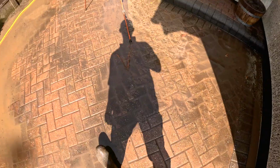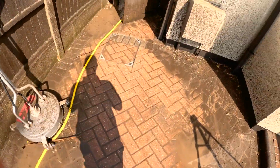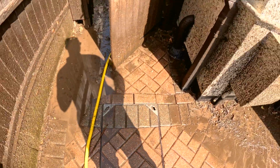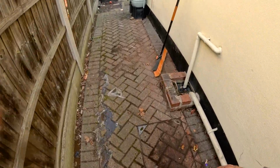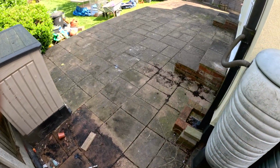This section is not going anywhere. This big puddle here, I haven't tried to get this up yet, but it doesn't feel like it's gonna budge. If I can get that open, we're golden. This bit, I can come this way. We have got another manhole here, so we can try that one, and then the patio will be fine.